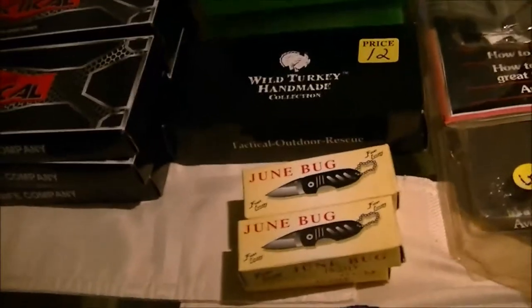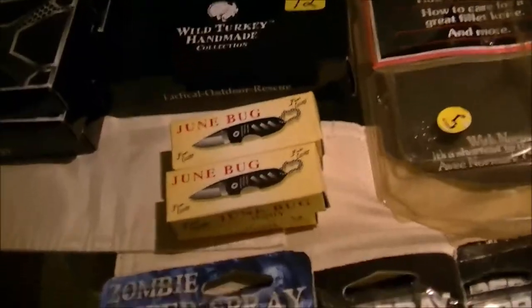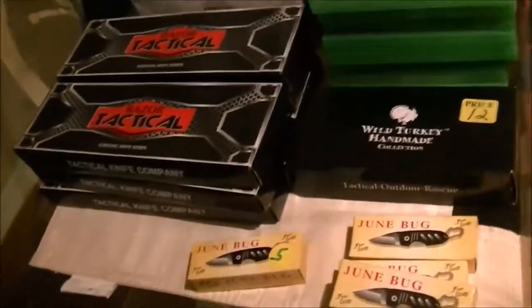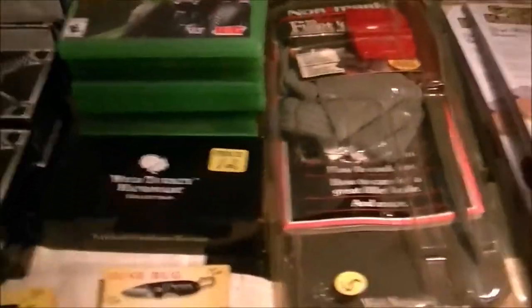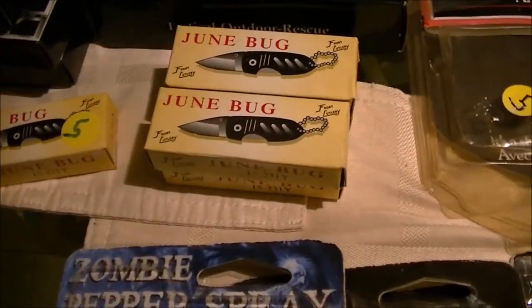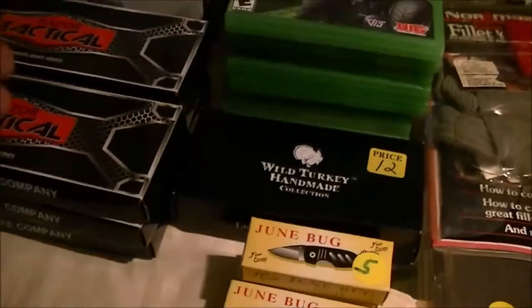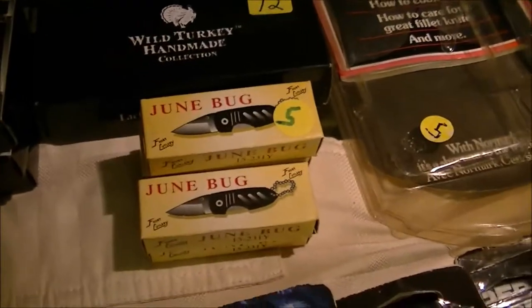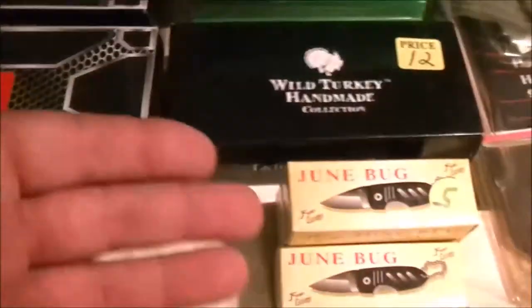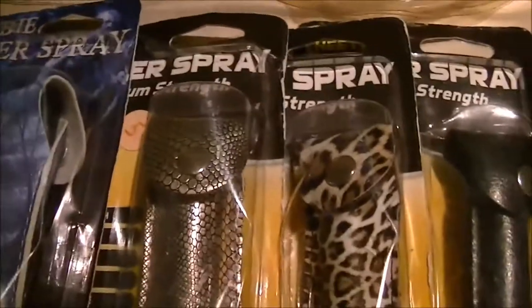Let me get one opened up here for you. I didn't know they were $5 a piece. I've been selling them for $1 a piece. Let's see if I can get one. They are a bitch to open, though. Anyway, that's what they look like. So I got 5 of them. If I sold them for $5 a piece, it was $25. There's $100, 60, 70, 80, 95. Hell, there's pretty much $100 right just right there.